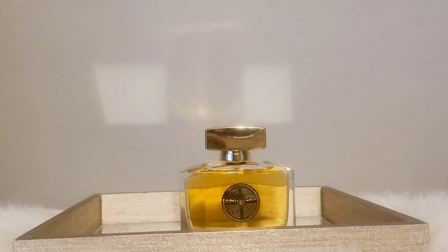I'll go ahead and give you the notes on this one really quickly. Rose, orange, patchouli, sandalwood are the top and middle. And then the base is vanilla, raspberry, and amber. I went ahead and blind bought it because the reviews were good and because of the notes. For me, it was the raspberry that stood out, the rose. Especially the raspberry and the vanilla and amber being in the base, I'm like, okay, when it dries down, it's just going to smell like a sweet raspberry.